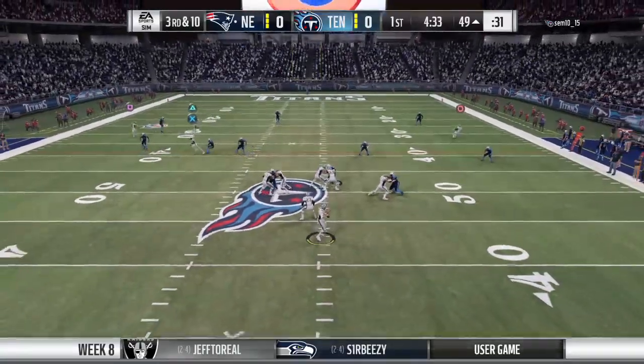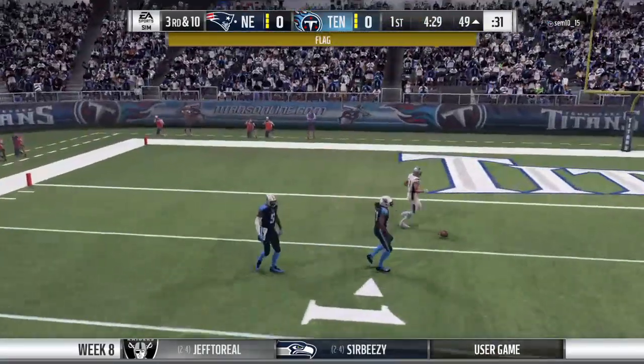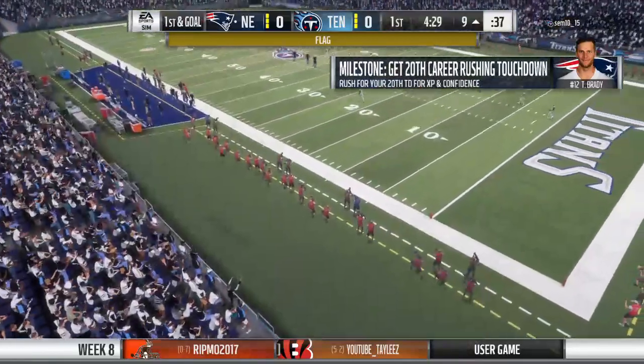Play action. Now it's Brady. Going deep here for Edelman. And that's going to wind up incomplete. However, we do have a flag down. Let's check in with our referee. Well, the crowd doesn't like that.